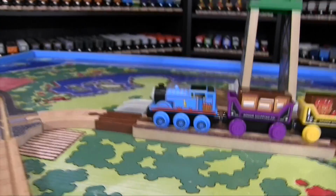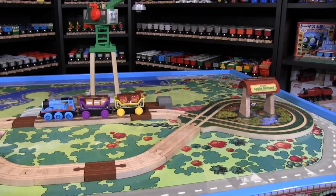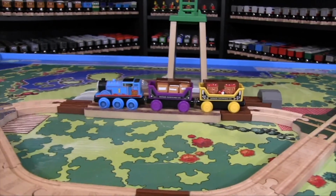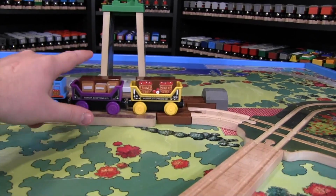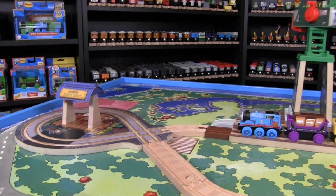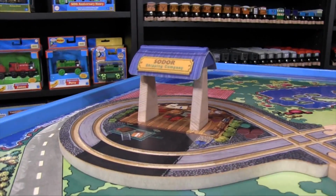Honestly, what would save this set in the short term is if they had just included Salty. Again, very unrealistic, because I don't think we're going to get a Salty in this line. But let's say it came with Thomas and the two cargo cars, and also a Salty, and then you can give Salty the package one and Thomas the apple car. I think that would really save this set. And Salty would, in fact, be an exclusive item. I think that would be the way to go.